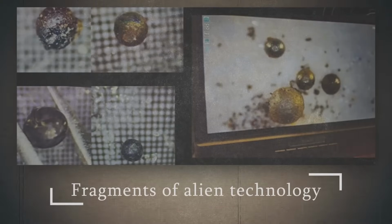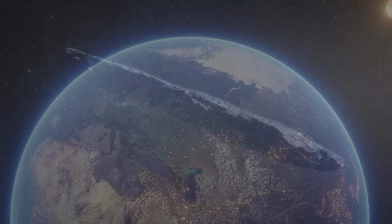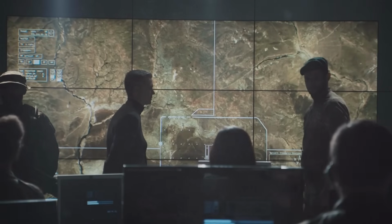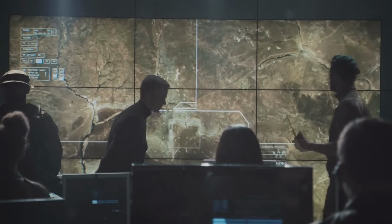Fragments of alien technology. Harvard University professor Avi Loeb suggests that he found particles of extraterrestrial technology in a meteorite that fell in 2014 off the coast of Papua New Guinea. These fragments were taken to Harvard for examination, and the U.S. Space Command confirmed with a 99.99% probability that the material came from another solar system.